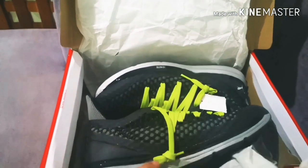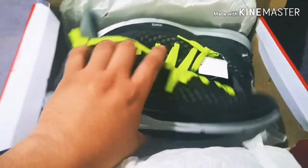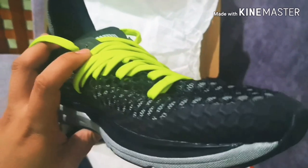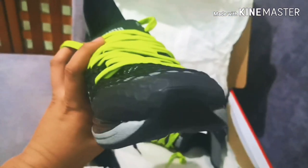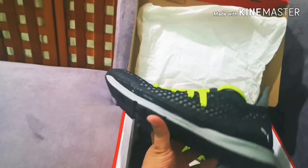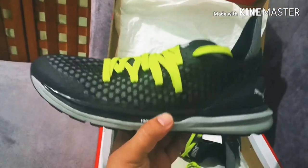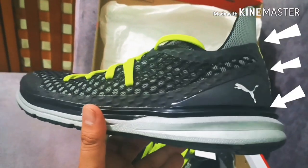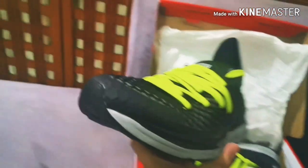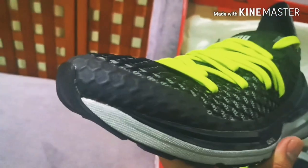So here it is, guys, let's open the shoe. Whoop! I found it. Let's see. Wow! Let's take out the shoe, guys. Here it is, the PUMA Ignite Limitless NC. It's beautiful. It feels very lightweight, I think. And as you can see, look at the heels. Wow. I think it supports your heel. So let's have a closer look, guys.